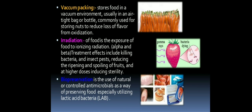beta, and the treatment effects include killing bacteria and insect pests, reducing the ripening and spoiling of fruits, and at higher doses inducing sterility.